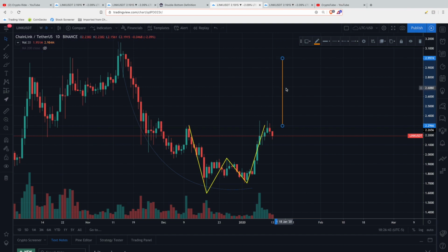But as you guys know, I am an accumulator of Link, and I'm looking to invest in this thing long term because I believe the sky is the limit. I think we could see $20, $25 Link. Don't quote me on that. I'm not a professional financial advisor, but I'm just telling you my opinion.